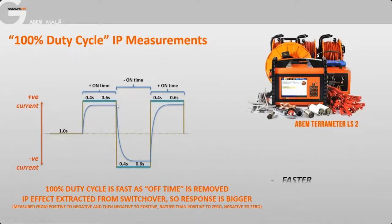But also, we're now not measuring just from a positive voltage down to zero and then from a negative voltage down to zero. We're actually looking at the shape of the curve from positive through zero all the way through to negative. So we have a bigger effect that we can look at. And when we're talking about these small voltages, that is much, much better in terms of being able to build an accurate model of the chargeability. So effectively, as it says down here at the bottom, it's faster, we've got bigger responses, therefore we should be able to come out of this procedure with better data quality.